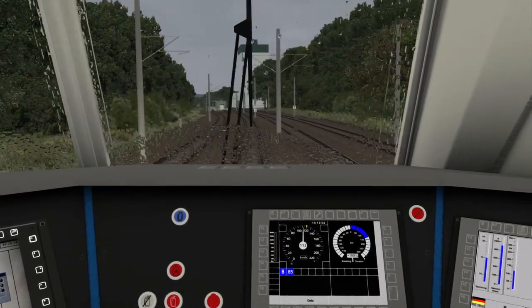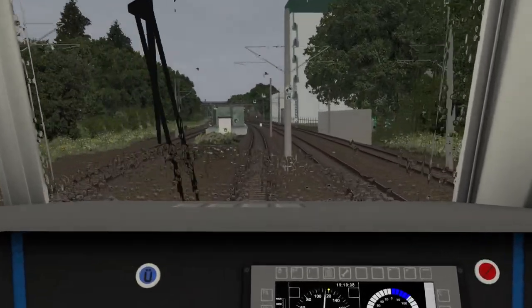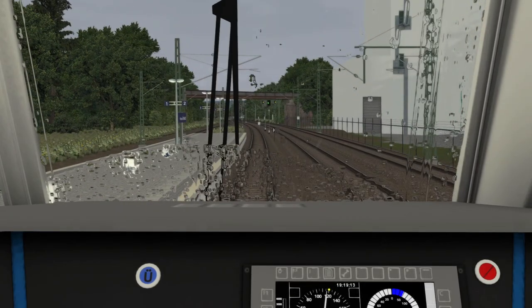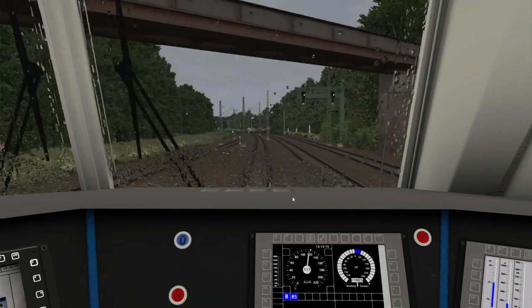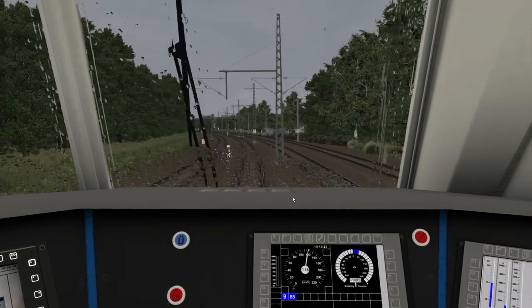Yes, I think we're going to probably take an Amber coming up soon because of that crossover. Nope, we've got a green still, so I must be a little ahead of myself. No, it's that next one. So I think we might be stopped to allow a train to pass.